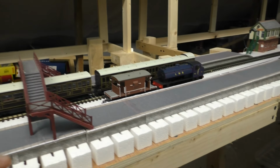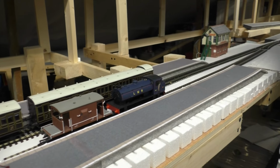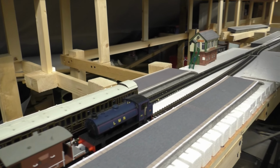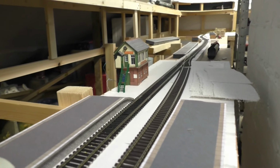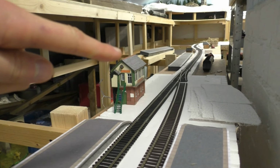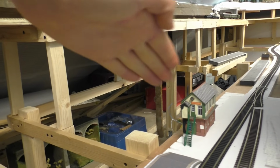Now, I wanted an embankment, so it sat on the woodland scenic risers. This is going to be the platform. Obviously, they need detailing a lot. These are the Metcalf platforms. And if we look all the way down there, the track is all fitted all the way down. Yes, I know we've got this huge gap here.